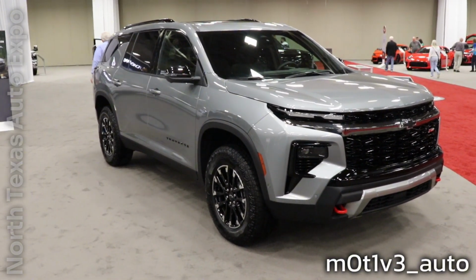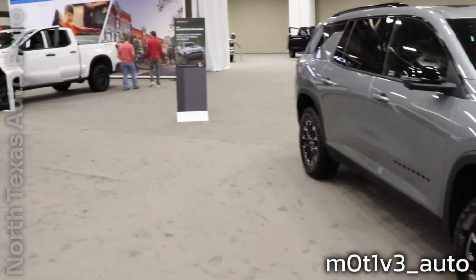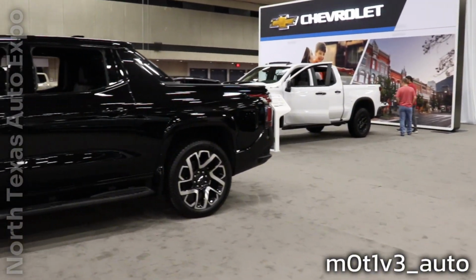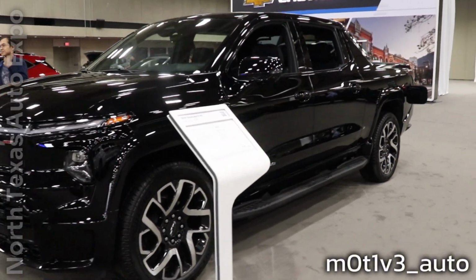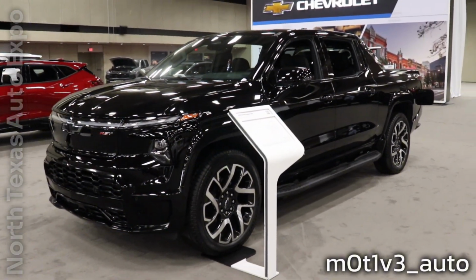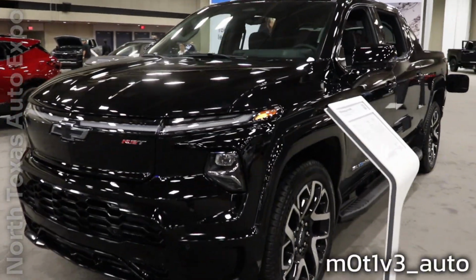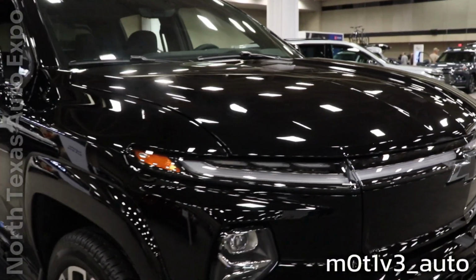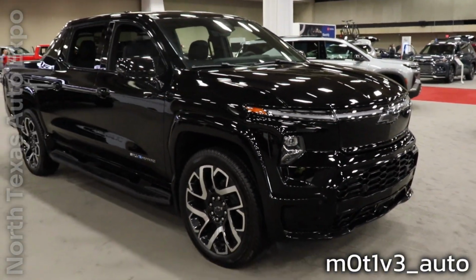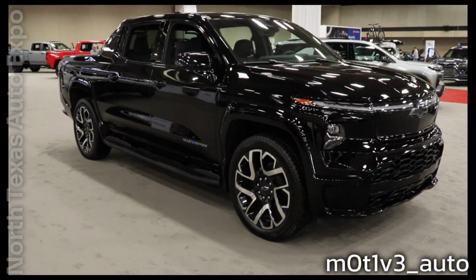I want to get a couple of shots of the things that are out here. We've got the 2024s. We're in the Chevy area. There's an EV, the Silverado EV. You can always tell the EV is the RST, because the EVs have that flat grille. And we've got the Corvettes out here.